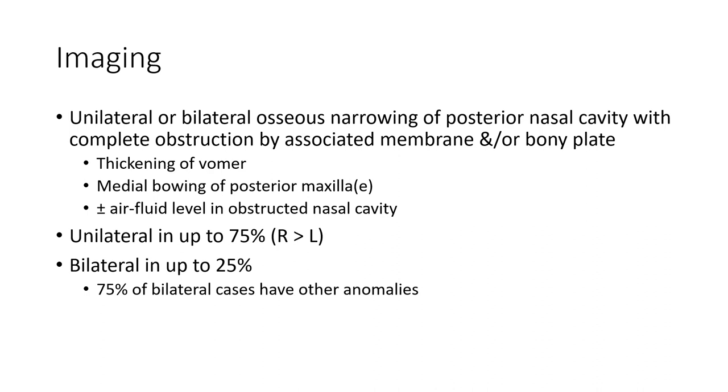Imaging: unilateral or bilateral osseous narrowing of the posterior nasal cavity with complete obstruction by an associated membrane and/or bony plaque. Thickening of the vomer, medial bowing of the posterior maxilla, plus or minus an air-fluid level in the obstructed nasal cavity. Unilateral in up to 75%, more right predominant. Bilateral in up to 25%, and 75% of bilateral cases have other anomalies.